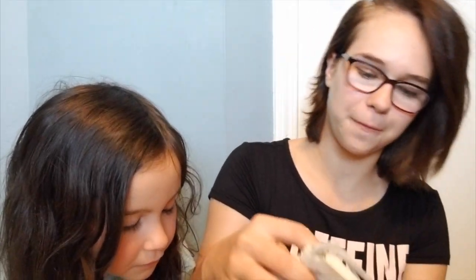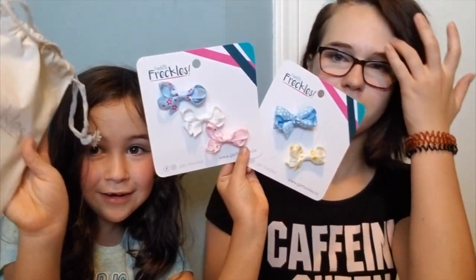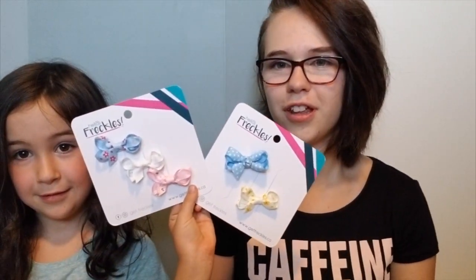The bows come with paper, and they're clipped onto the paper. And then the scrunchies come in these bags. They're awesome. I really, really like them. Wow. You got this one. These are what I got. She got the little bows. They all kind of match. I like them.